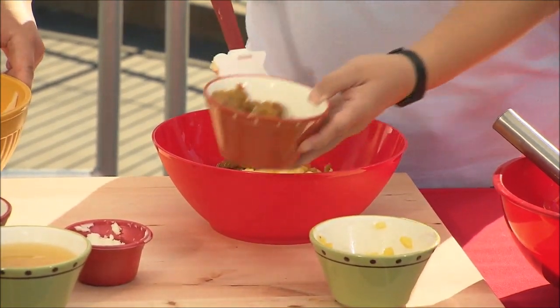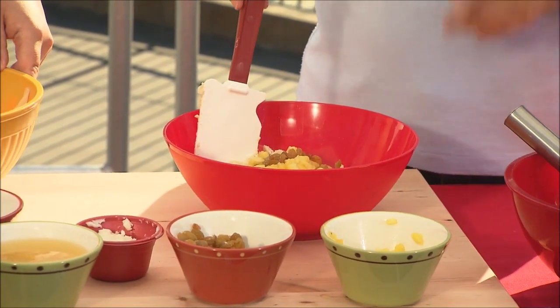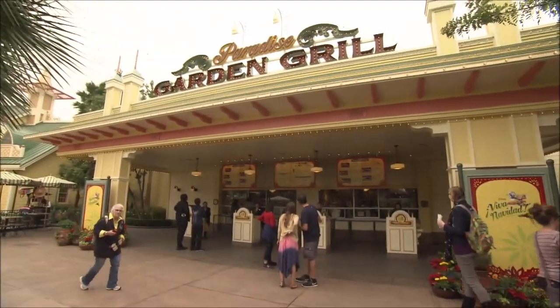That's good. Now, are they serving these over at the Paradise Gardens? Yes, they are. At Paradise Garden, we have tamales and champurrado, which is very traditional.